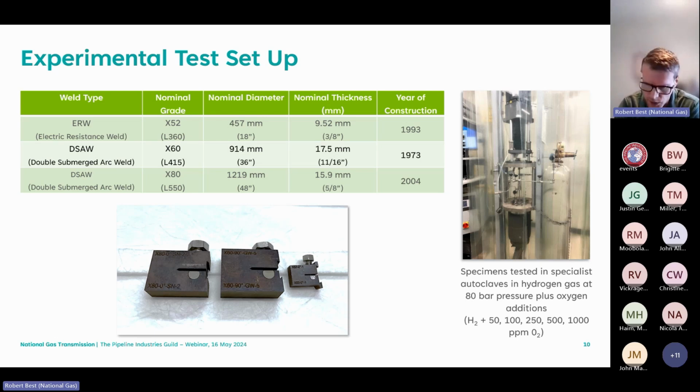So this project was really looking at, okay, those tests were done on different types of steels in slightly different environments. We wanted to understand whether this technology or this phenomenon exists in the types of materials that we have on our network. So we tested 3 different grades of steel, X52, X60 and X80, which, as you noticed, are the most common ones we have on our network.